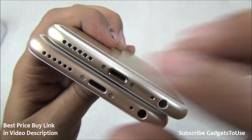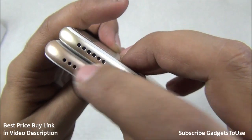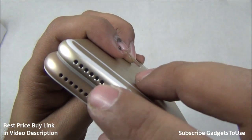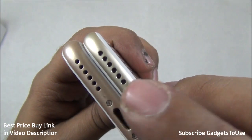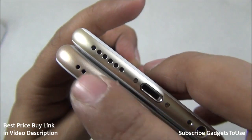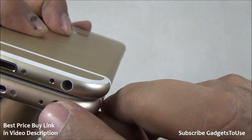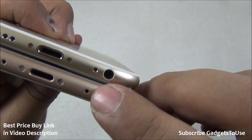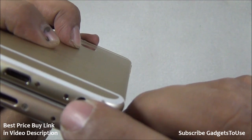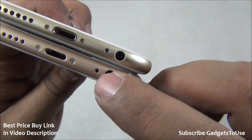When it comes to the fake iPhone 6 again, as far as the loudspeaker mesh is concerned, you will not be able to see the speaker. There is a metal speaker actually behind this loudspeaker mesh cutout, which you won't be able to see over here on the fake one. So this is also a differentiating factor, and the same goes for the primary microphone jack. The primary microphone jack again has a metallic mesh over there, which you can see if you take a closer look, but the same does not happen on a fake iPhone 6.